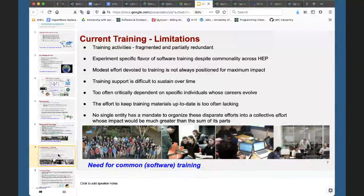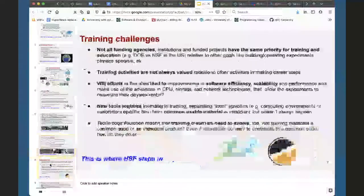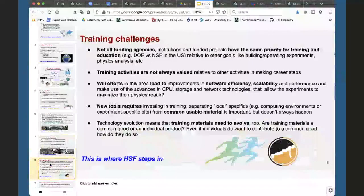And also, no single entity has a mandate to organize these different efforts into a common effort whose impact would be much greater than the sum of its parts. And that's where HSF basically has an important role to play.